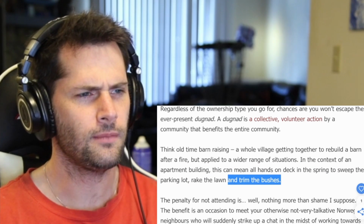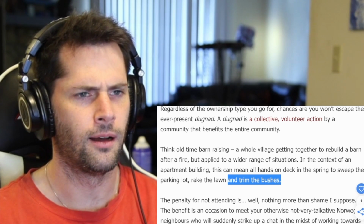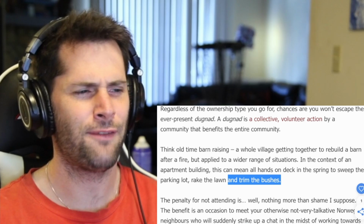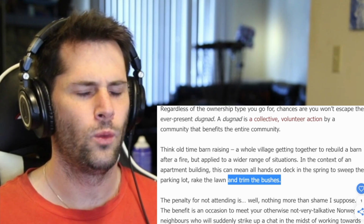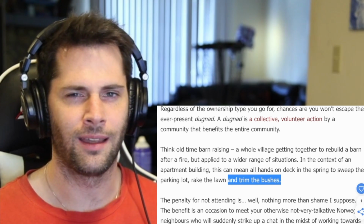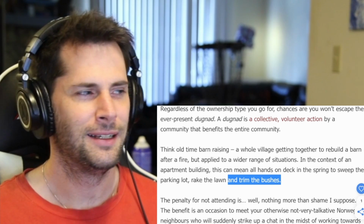Wow. This is not a thing in America. Dugnad. It sounds very nice. It sounds very community-minded. But Americans would never, ever do this. We expect that when we're paying rent, we're also paying for the management to hire people to clean the building and landscape and trim the bushes and mow the grass.